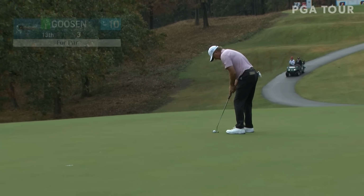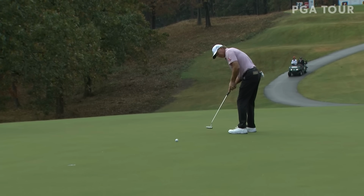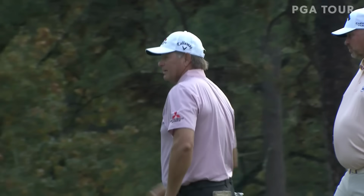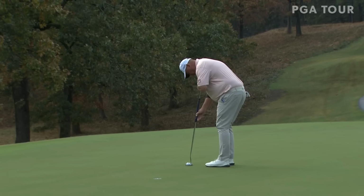But Goosen has this left for par. Missed the green at the par three. This to stay a shot off the lead and money for Goosen. I'll tell you, Bob, Goosen's starting to make some putts.